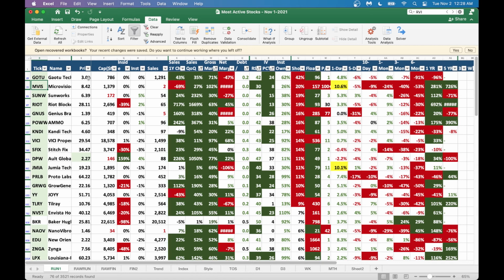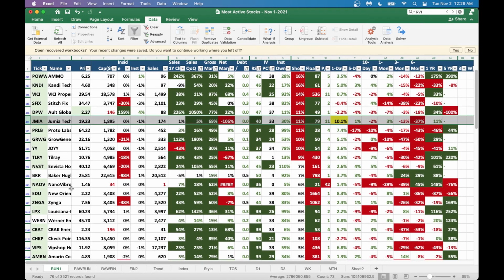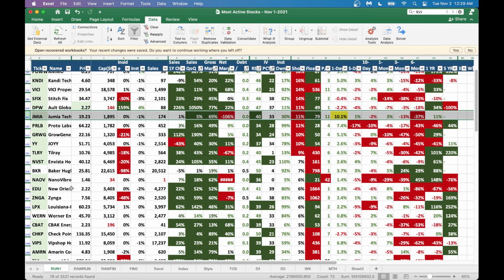That's a much better strategy. But if the stock price is a little higher, like Riot Blockchain as an example, or VCI, then you can buy some call options, even Stitch Fix for that matter. Go for a longer term call option, maybe say 120 days out or so, so that you have a little more time to work around. Look at these great stocks. We got YY, GrowGeneration, PRLB, beaten down stock Jumia. You could look at these stocks and buy call options in these names, so that you can really take advantage of low RSI and low IV percentile and these growth names here.